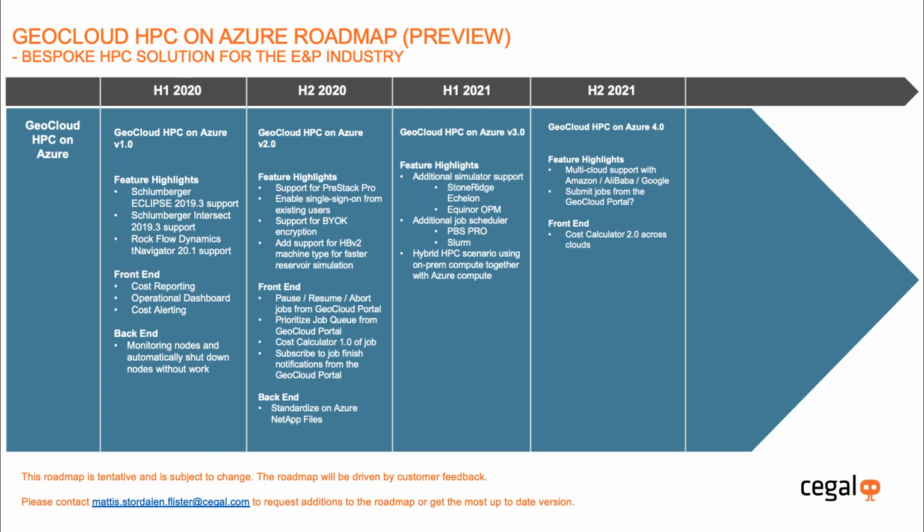For the next half of 2020, we are looking closely to see if we want to support Presac Pro. It's not exactly a simulator, but it's using much of the same stack of technology that we are using for the simulators. We are adding better single sign-on support so that existing users that you have in your IT infrastructure today will be onboarded into the solution, and the alerting mechanisms and so on, and telephone numbers and emails and what have you, just works more transparent than the current version does.